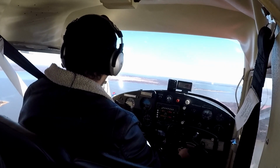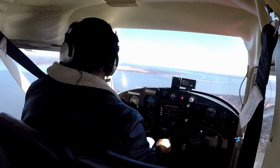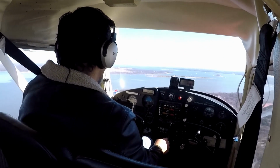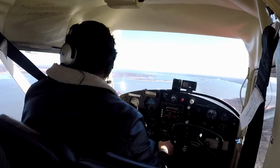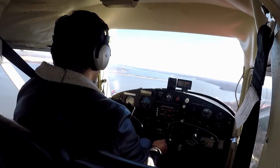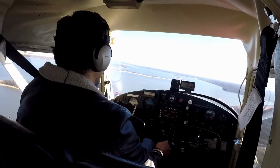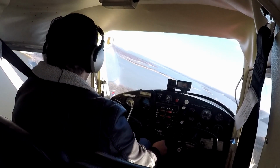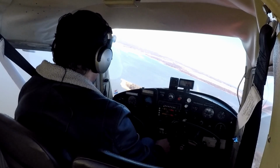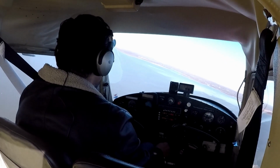Okay, first notch of flaps, 10 degrees. And start descending. Looking for 80. Okay, about 45. Alert, terrain ahead. Four, 70. Flaps to 20. Looking for 70.